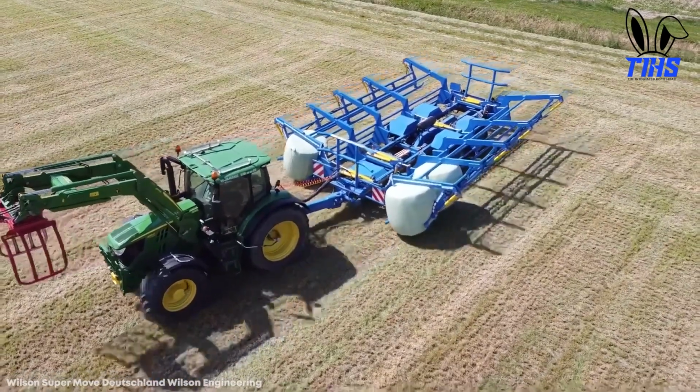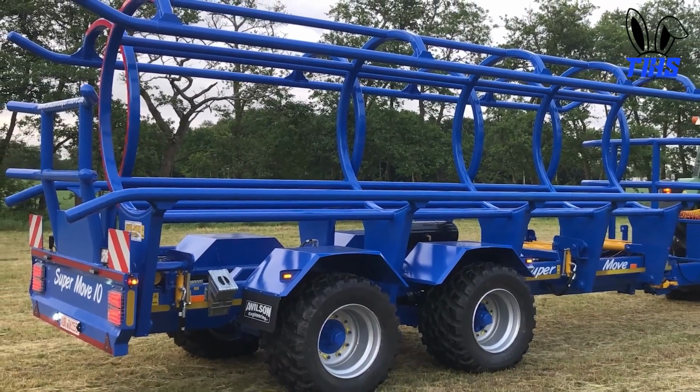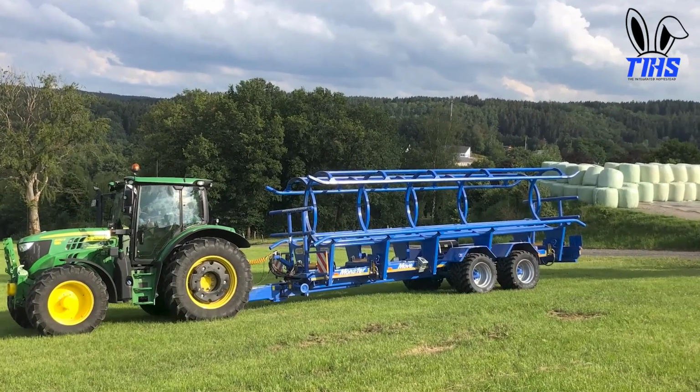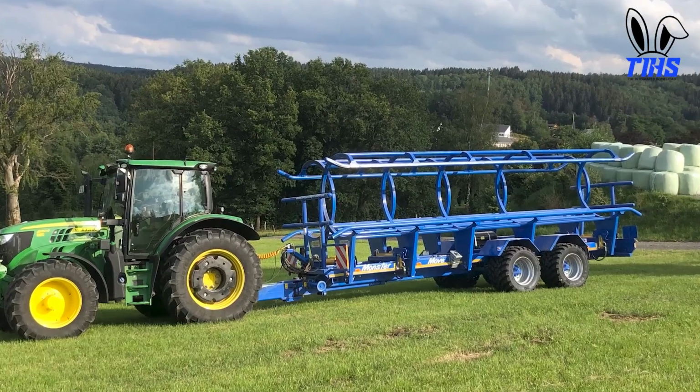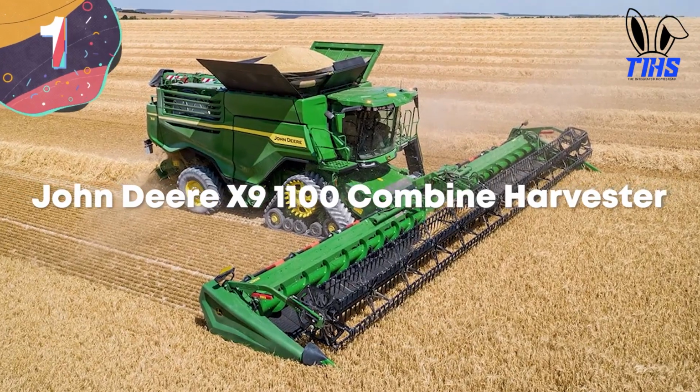According to the company, the use of a super mover like this reduces your reliance on other vehicles and saves up to 60% of the moving time and reduces damage to the bales and the lining by as much as 90%. Number 1. John Deere X9 1100 Combine Harvester.